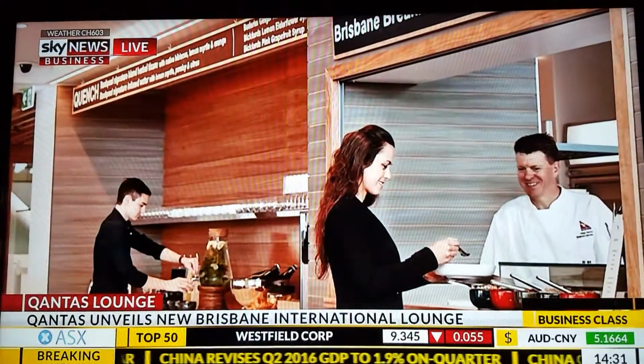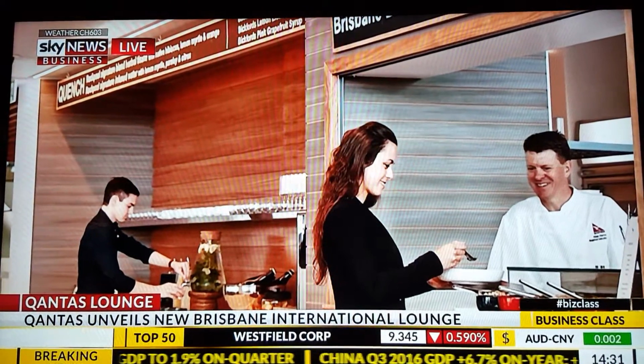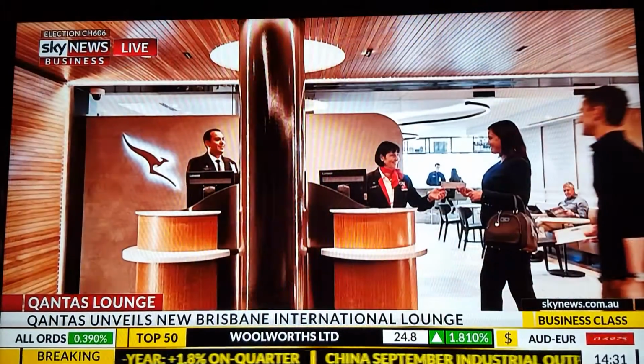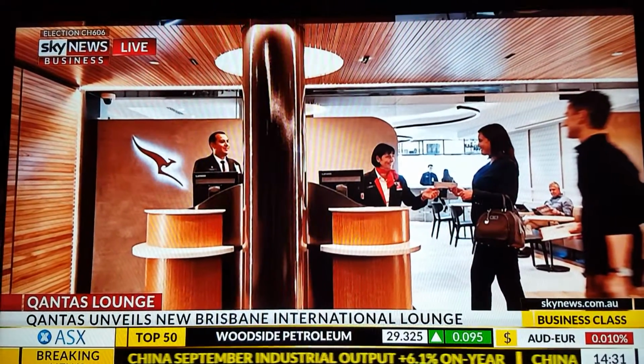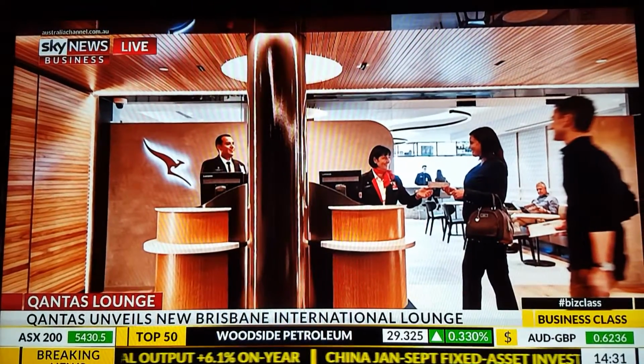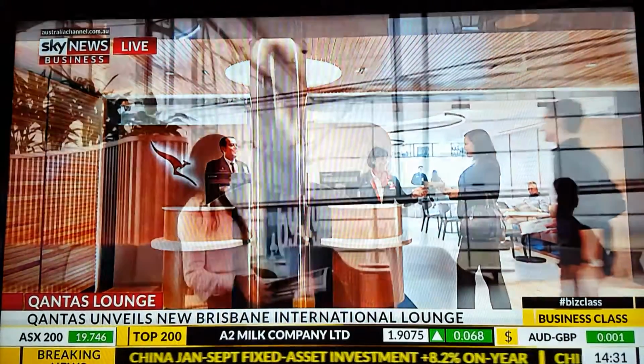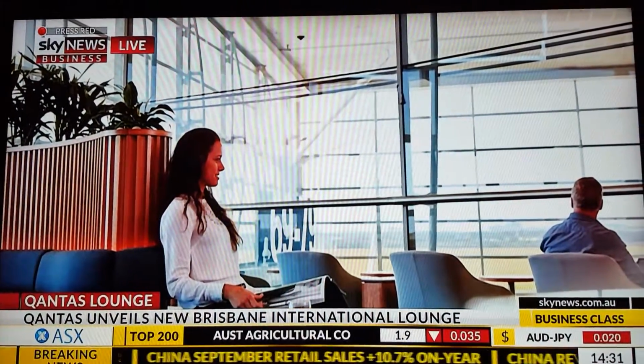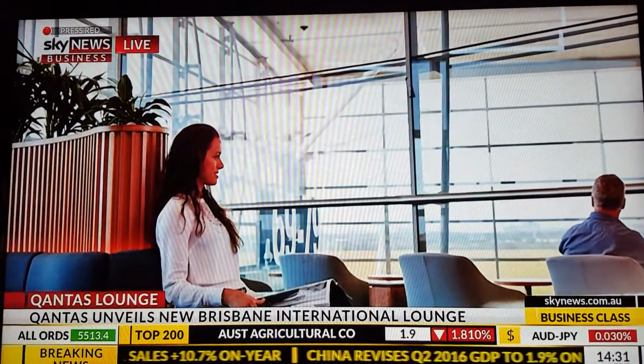And what are some of the other standout features? The furniture is meant to complement the Queensland environment. Absolutely, and there's some amazing artwork, which I think is based on an Aboriginal background. There's Wi-Fi, everything that you would expect. It's a really comfortable, open, inviting space for those travellers, in the lead up before they depart.